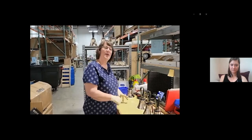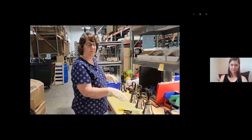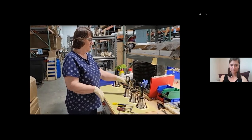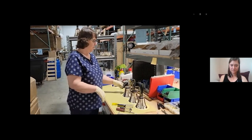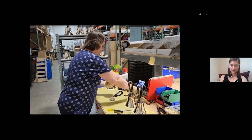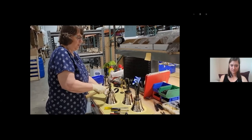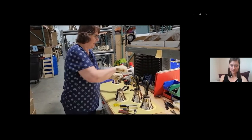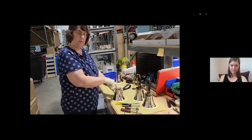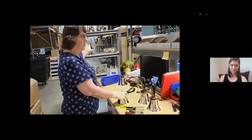So when we have a refurbishment to do, we lay out our bells. We take the tolerance, and then the whole bell comes apart. So all the parts come off, including the pin comes out. Then we scribe the top so we know what the bell note is. They all go on a cart.